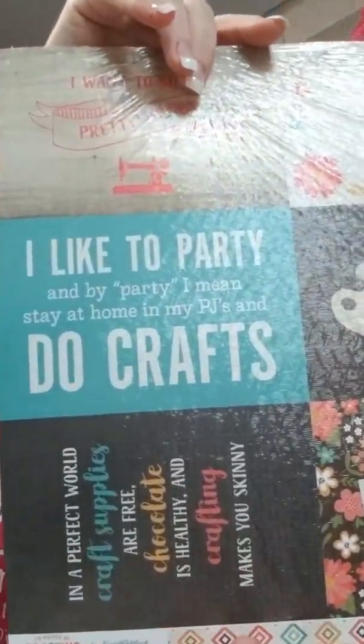These are the 4x6 ones. And they have sayings on them like live, love, create. You don't find the happy life, you make it. I like to party, and by party, I mean stay at home in my PJs and do crafts. That would be me. In a perfect world, craft supplies are free, chocolate is healthy, and crafting makes you skinny. Wouldn't that be amazing?